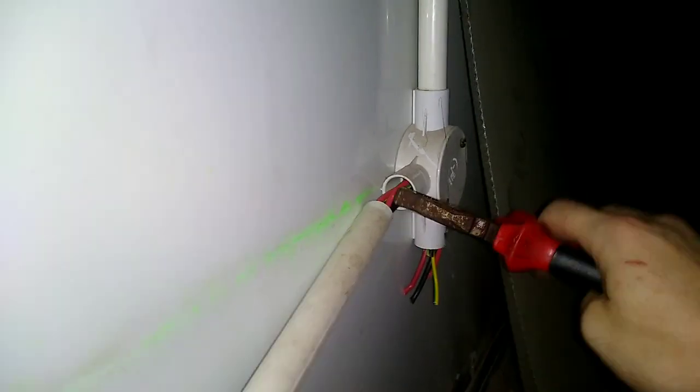Got most of the trunking down now, they wanted to get off. I've got to cut the wires though. I'm pretty sure they're dead, but I'm not 100%, so we've got to be a little bit careful. Okay, so this is going to be a live one, if it is.